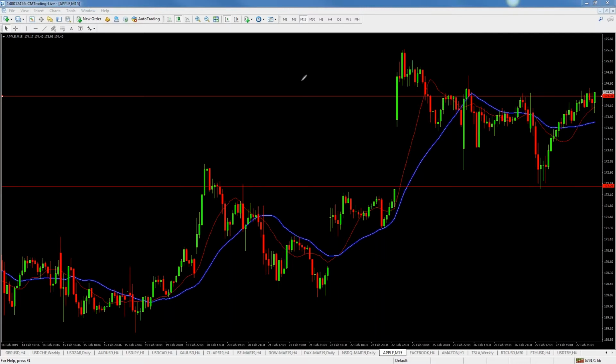Now let's take a look at that trade. So we're looking here at the Apple stock chart. Now this was your gap up, okay, and capitulated up here at 175.35.